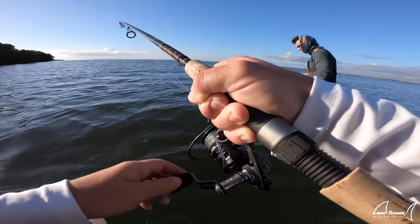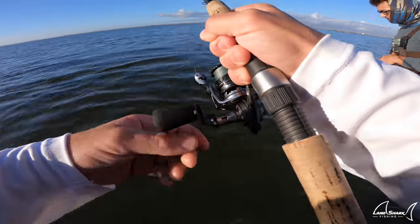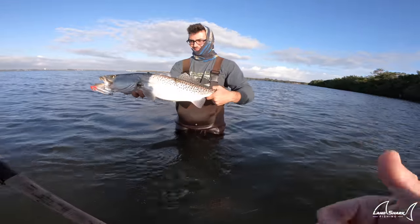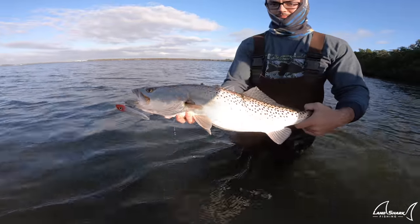He's on the bottom. He's going towards me. Pull him up. I'm afraid. Dude, we got two hooks in him. Hell yes! Look at that thing! It looks like a snook, dude. It's a pig!